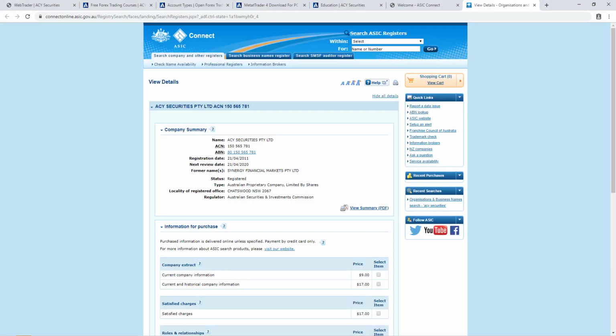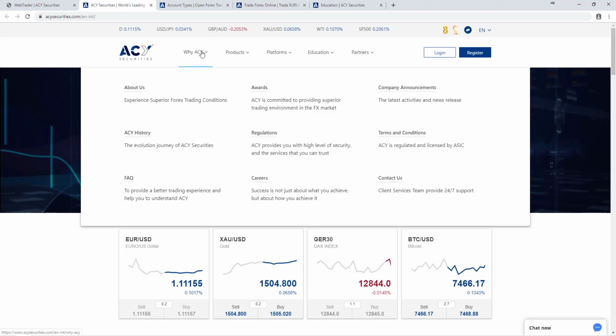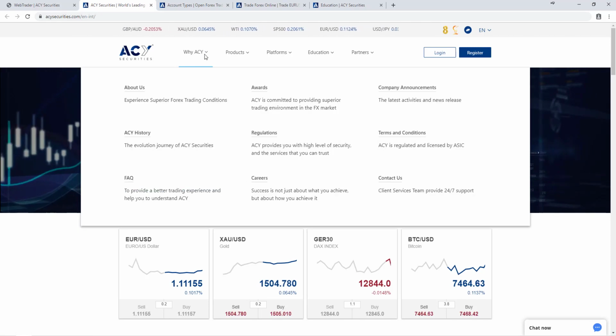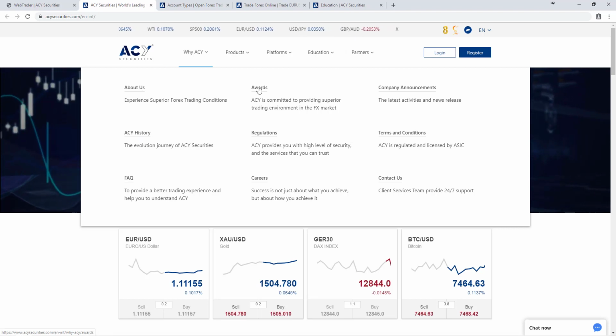So here we can see the ACY Securities regulation from the Australian Securities and Investments Commission website. Formerly, they were known as Synergy Financial Markets, but now they've rebranded as ACY Securities, confirmed here by the ASIC register. If we scroll back up to the top, we can see on the homepage there's quite a lot of different useful information available for traders, such as information regarding the history of the broker, different awards, and different regulations.